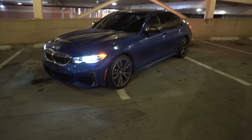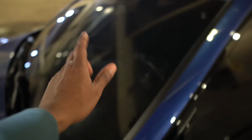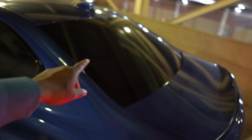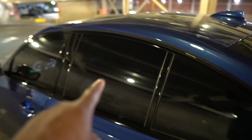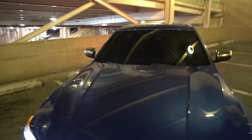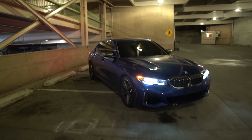Let's take a look. Look at them tints I put on there. Definitely check out that video if you guys have not. I tinted the front windshield, the sides. The sides clear a little bit. I tinted the back, obviously. 20% ceramic film, 50% on the front windshield. Nice. Look at that. Nice.